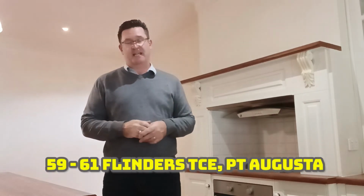There is an additional door here off of the central living, and that takes us down into a very dark area under the house, which is actually the foundations of the property. Well, there you go. That was the tour of 59 to 61 Flinders Terrace here in Port Augusta.